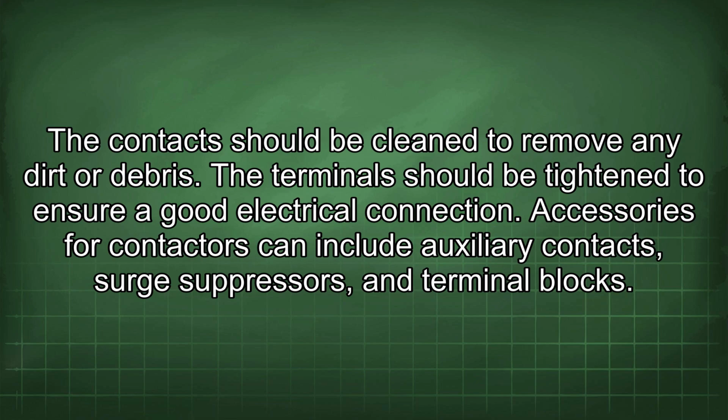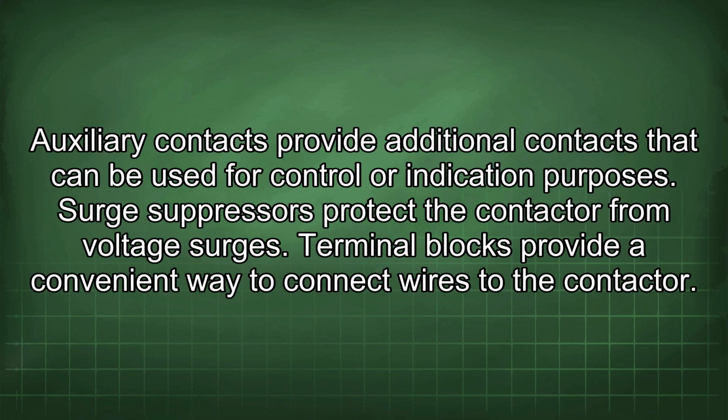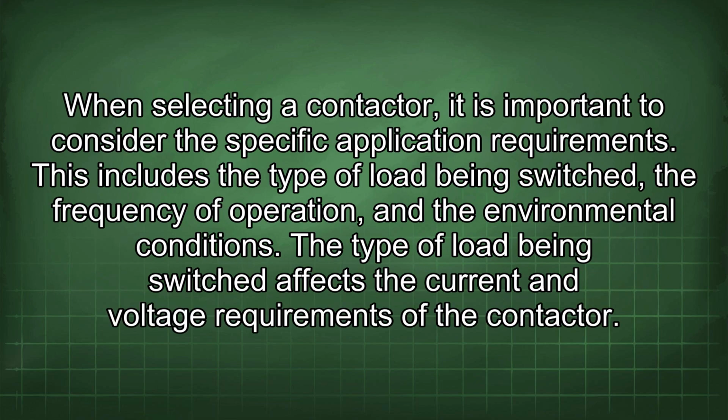Accessories for contactors can include auxiliary contacts, surge suppressors, and terminal blocks. Auxiliary contacts provide additional contacts that can be used for control or indication purposes. Surge suppressors protect the contactor from voltage surges. Terminal blocks provide a convenient way to connect wires to the contactor. When selecting a contactor, it is important to consider the specific application requirements. This includes the type of load being switched, the frequency of operation, and the environmental conditions.